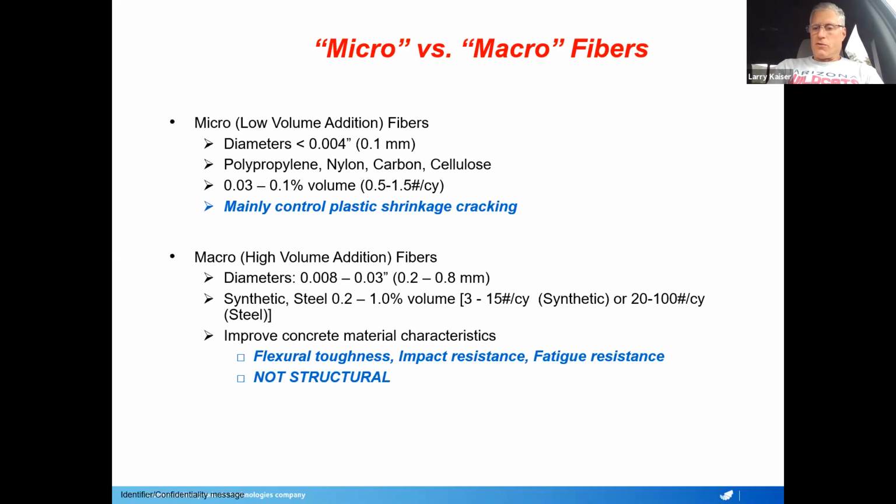From a steel fiber standpoint, again, Matt will talk about this later, but you'll have anywhere from 20 to 100 pounds per cubic yard for steel fiber applications. The intent is to have flexural toughness, impact, and fatigue resistance. So the ability to absorb energy is one of the major facets of a macro fiber. So you can really put the concrete to its test.